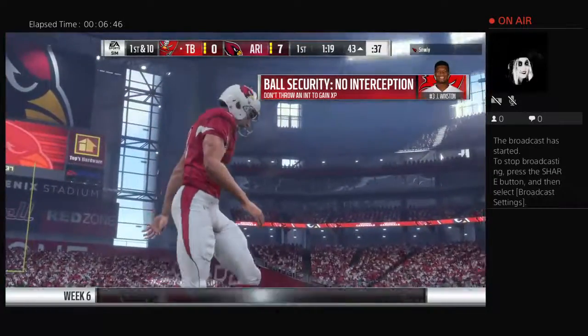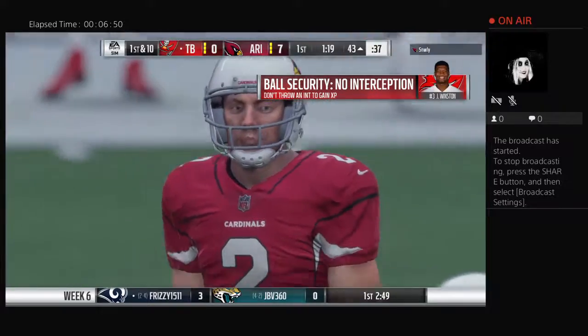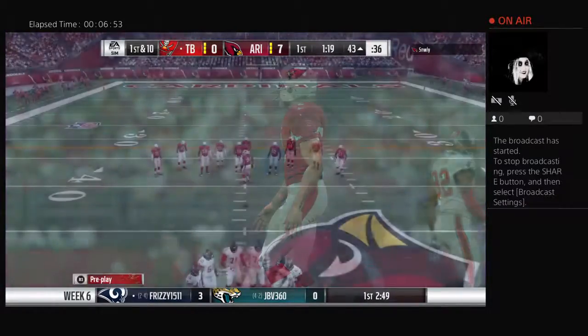A first update now out of Jacksonville. It's the Rams that have grabbed the early lead. We'll keep you updated on that one as it progresses.